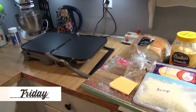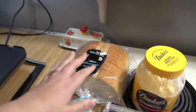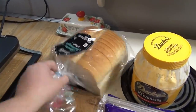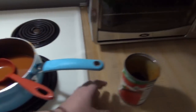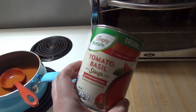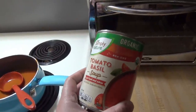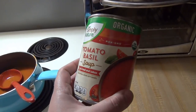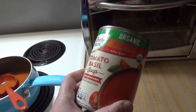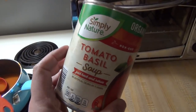It is Friday, and tonight for dinner, we are keeping it simple with grilled cheese and tomato soup. So I picked up a loaf of sourdough at Aldi. We're gonna use that for our sandwiches. And then the soup is also from Aldi. I actually bought this a while back. It's their Simply Nature Organic Tomato Basil Soup. Our favorite soup is the Hearty Tomato from Progresso, but I decided to pick this up and try it since Aldi doesn't have that. So that's what we're eating tonight. I'll be sure to let you guys know how we like it.